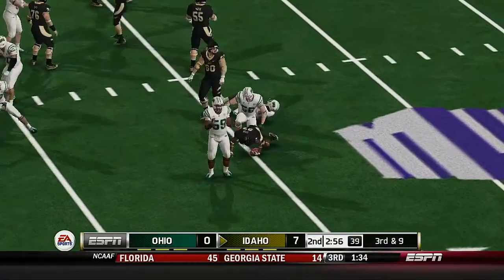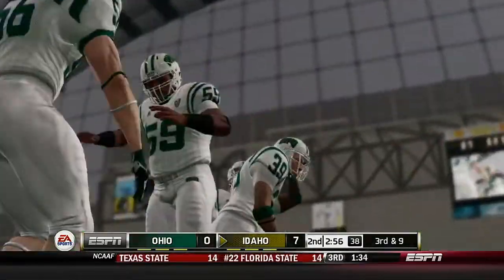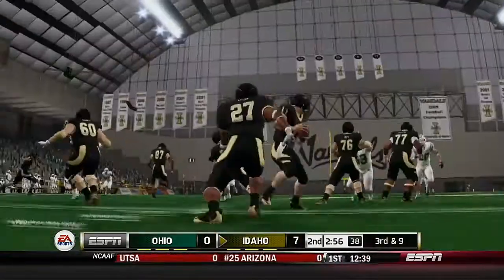On the delay, and he's brought down immediately. Well, you can really mess with an offense's game plan if you can take away their ability to run.